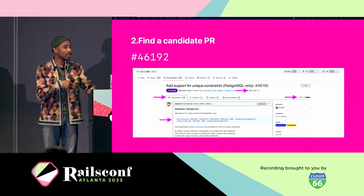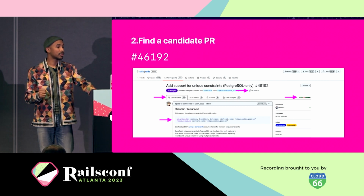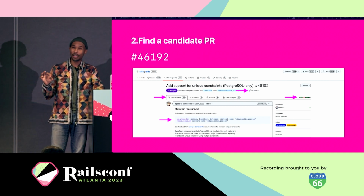And the last one I want to share is add support for unique constraints, PostgreSQL only. This one has a fair bit of conversation.